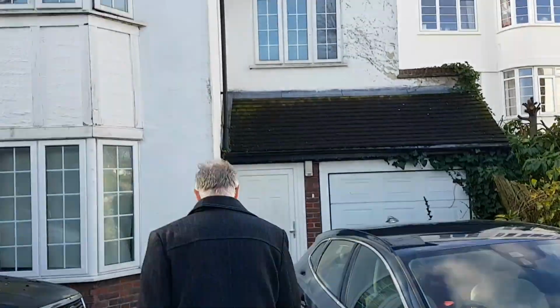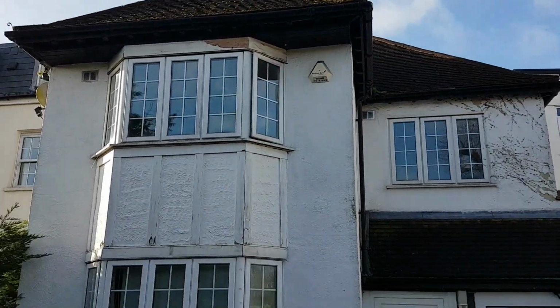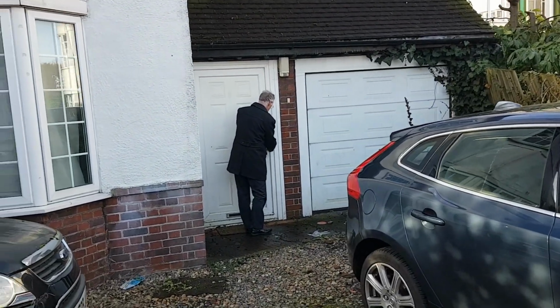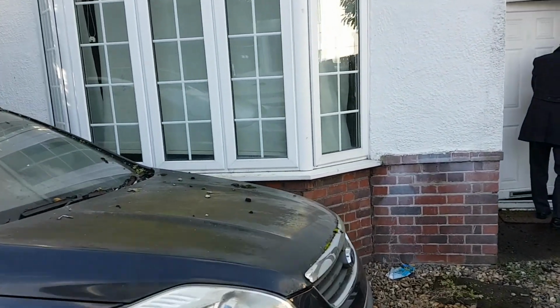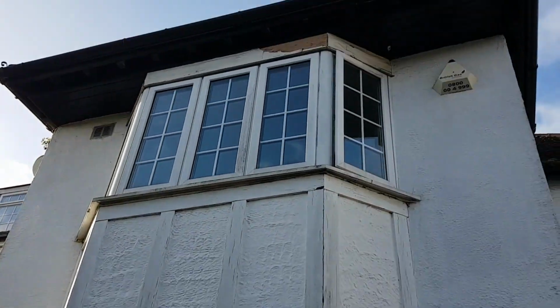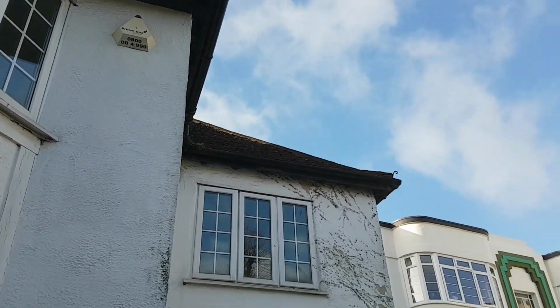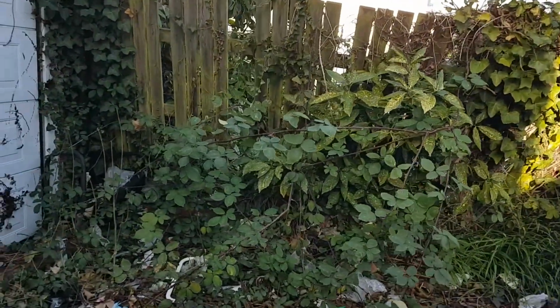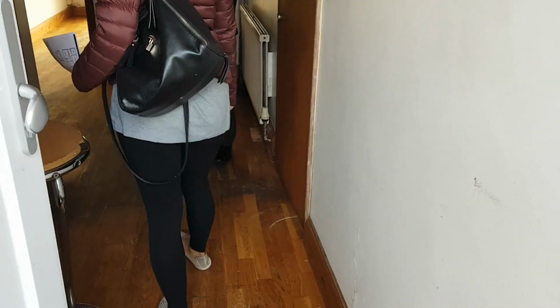So here we are arriving at the property. That's the agent you see there walking to open the door. The property is a 4-bed house currently with garage, and it's on the market for £700,000, which when you see inside, you'll realise that it's a bit ambitious pricing, I'd say.